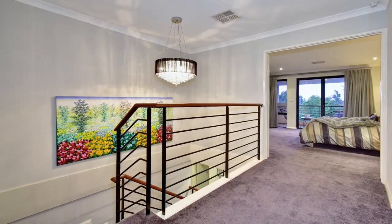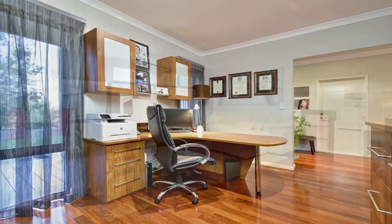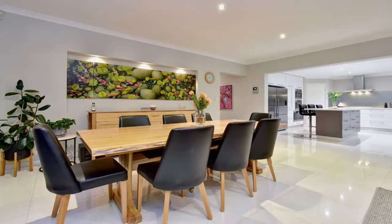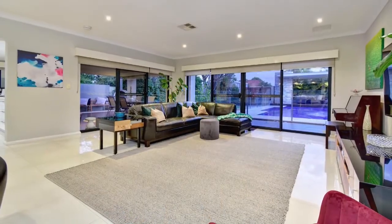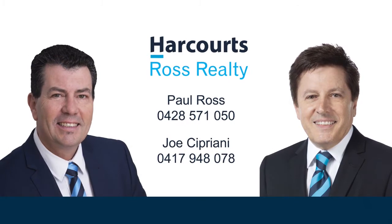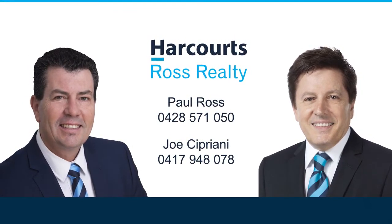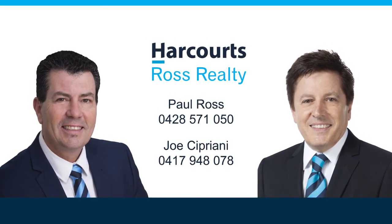This residence affords your family a lifestyle-changing opportunity to enjoy the very best of what this Bayswater location has to offer. To avoid missing this outstanding opportunity and to arrange a private viewing today, contact the selling agents Paul Ross on 0428 571 050 or Joe Cipriani on 0417 948 078. You won't be disappointed.